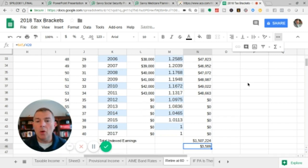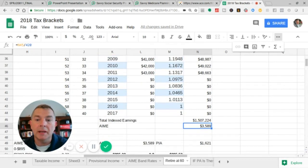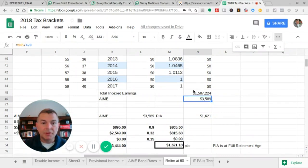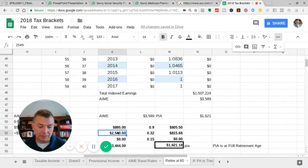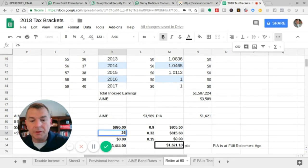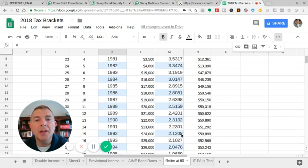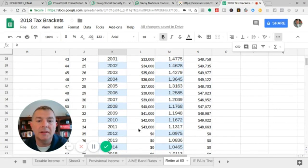All right. So now we have 1.5 million as his total indexed earnings, and an AIME of 3,589. So we take 3,589 minus 895, 2,694 here. I can tell you it's going to be $32 a month different. 694, and that would be 1667. So as you can tell, not a huge difference for those years of earnings that didn't happen when he's 60 to 66. I'm just curious.